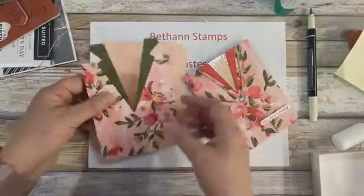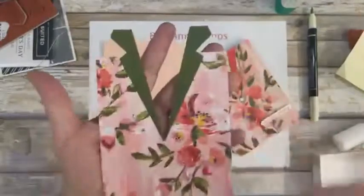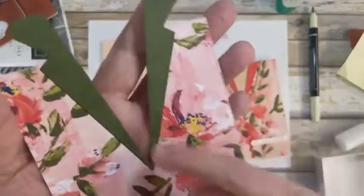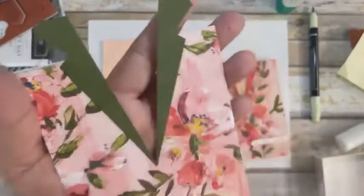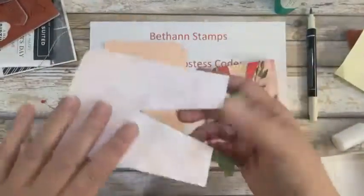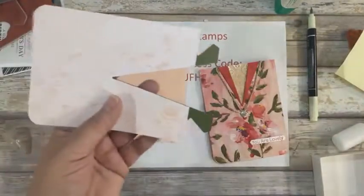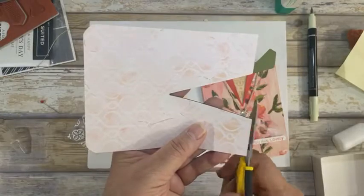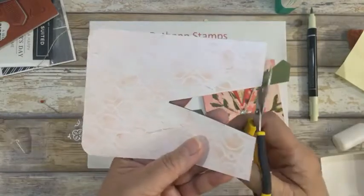And this one, I wanted to tuck. So here I decided to do Mossy Meadow instead of the Poppy Parade. I did the same thing for a little texture. I put some leaves on here. And then I glued that on. And then I'm just going to trim this off with the top. Oh, go there.